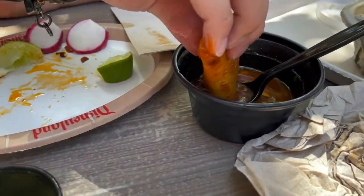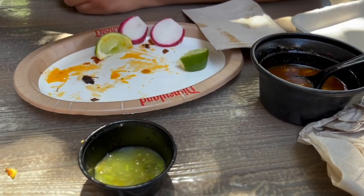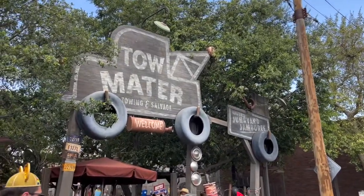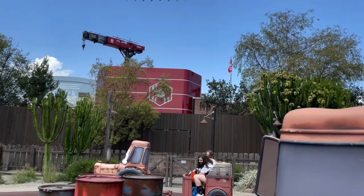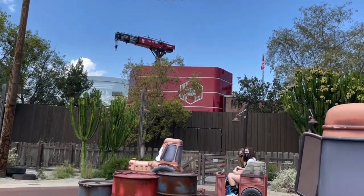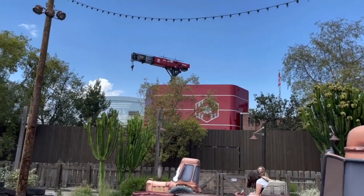All right. And we still have a couple slushies. All right, on to the next treat. And since it's summertime, why don't we go inside Tomatoes? All right, guys, on opening day of Avengers Campus, I did tell you that Tomatoes was right in front of Web Slingers, and as you can see, yes it is.